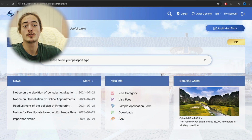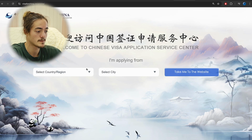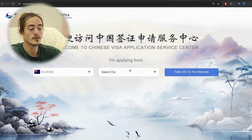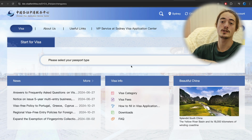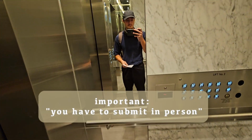Okay, now you have to change the location to your nearest city. So I don't know why I selected this. And I also have to say, because I was living in Australia for the past 2 years, I picked Australia even though I'm originally from Germany. So I have a German passport. So just pick the nearest city that you're living in, because you actually have to visit the service center and submit the application in person.